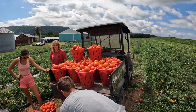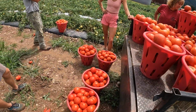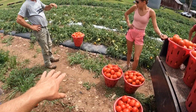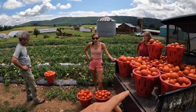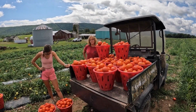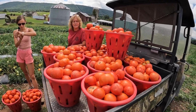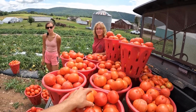All right, so we just got finished picking tomatoes. We have 11, 12, 13, 14, 15, 16, 17, 18 baskets here. And then Dad got, what, 4 out there? Yeah. So 22. And what was it, less than an hour? Yeah. Less than an hour, we got 22 baskets. And like I said, there's still a ton more out there.